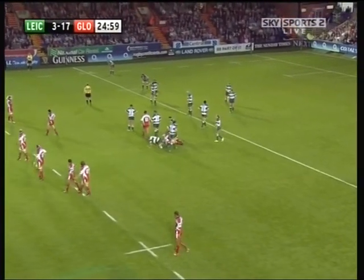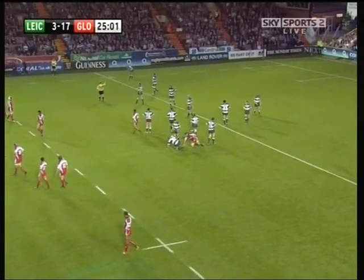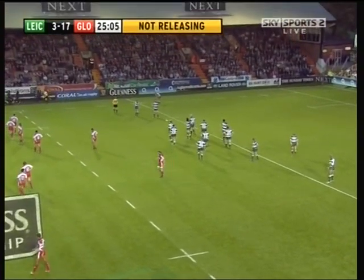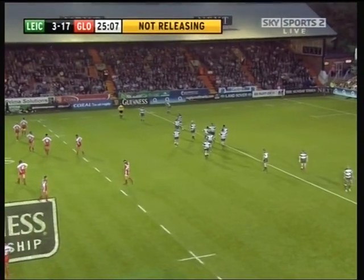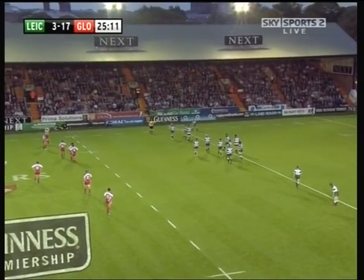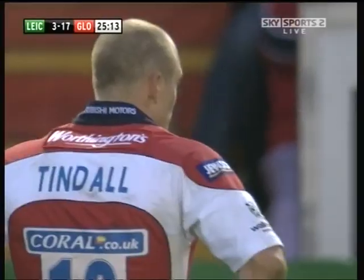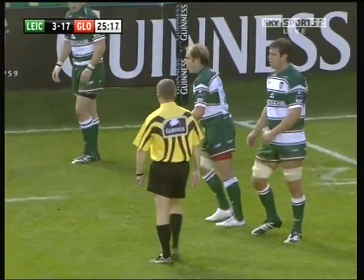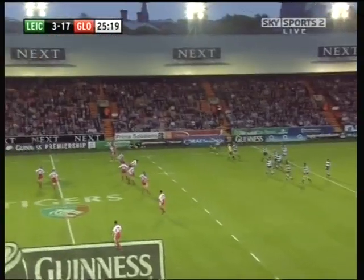You have to say Tyndall is looking a little bit sharper than he did last week. Very nice running. Very nice lines of running. As you would expect after 5 months off, he looked a bit ring rusty last week. But he's now looking very sharp and very composed and in control of the game.